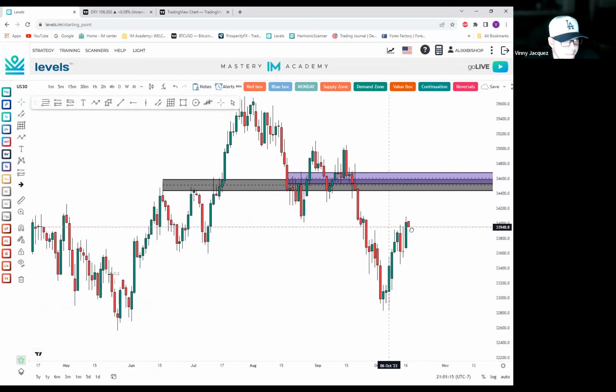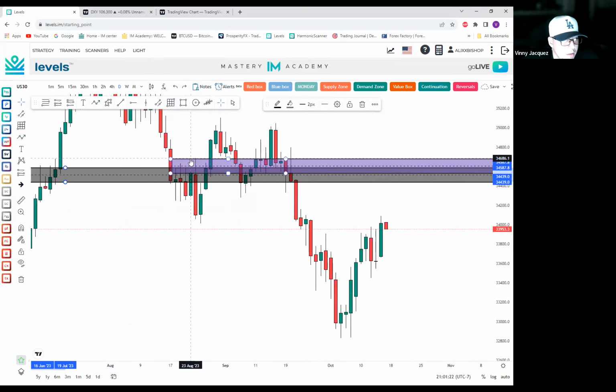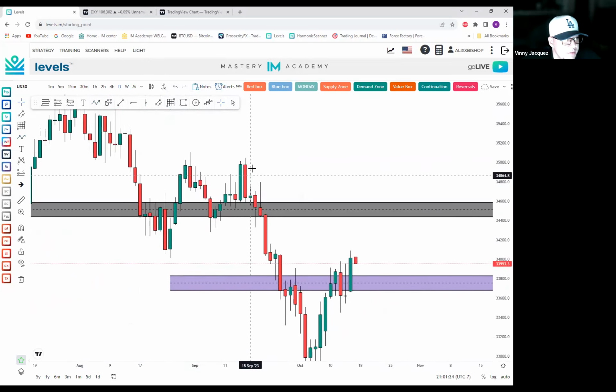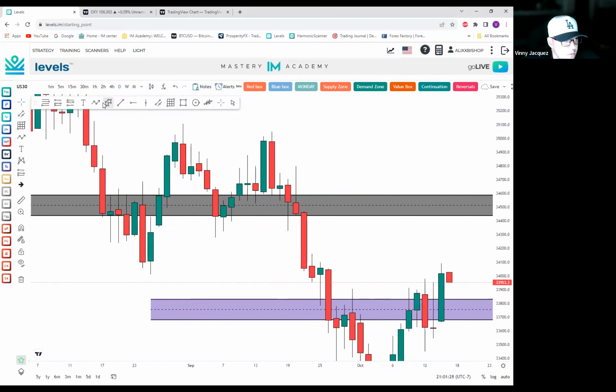Let's see. You could even, like, there's so many zones that are right here, guys. You just have to identify them and wait for the zone. Notice how we come back higher. Market needs to break below. We get that break below. Actually, let's go back.